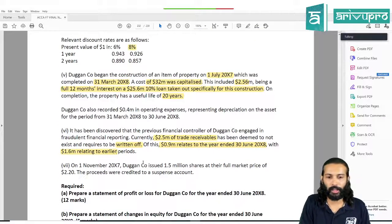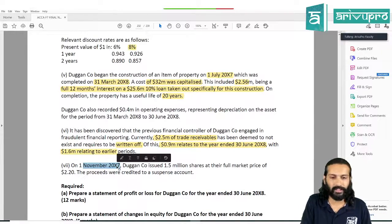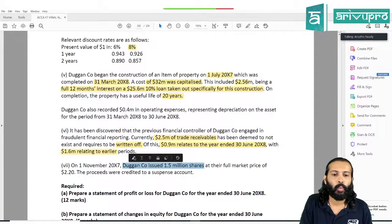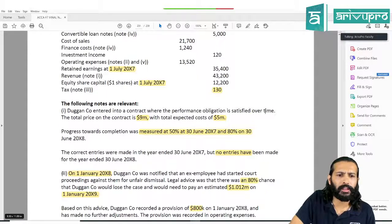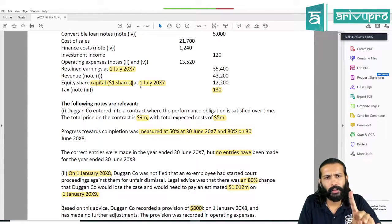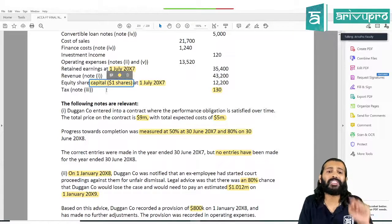Can I go for the next one? The last adjustment here. On 1st November 2007, Duggan issued 1.5 million shares at full market price of 2.2. If you just check, they've given ordinary share capital. Here in the question, check equity share capital, $1 shares they're saying. What does that $1 mean? The $1 is the face value of each share.